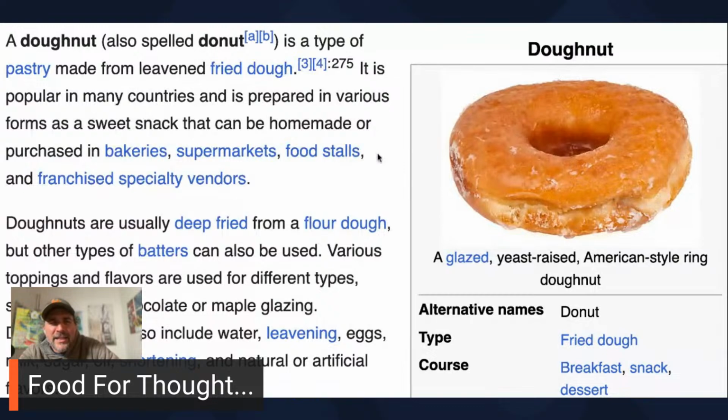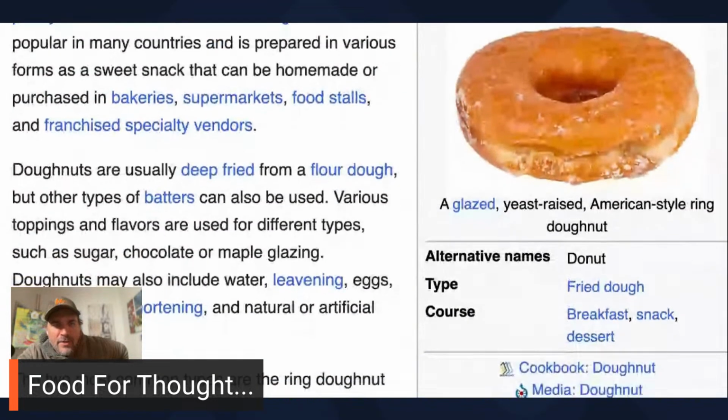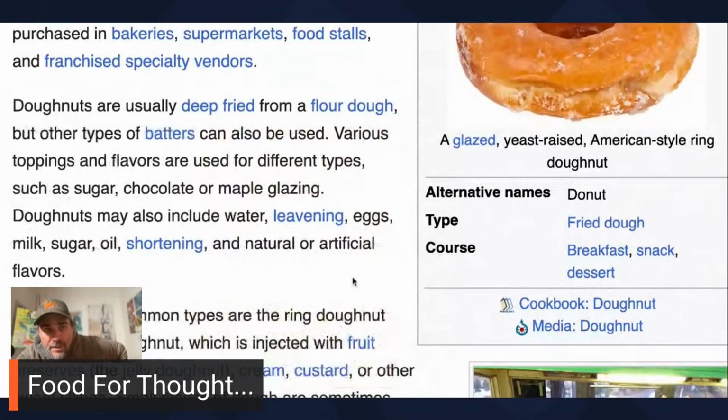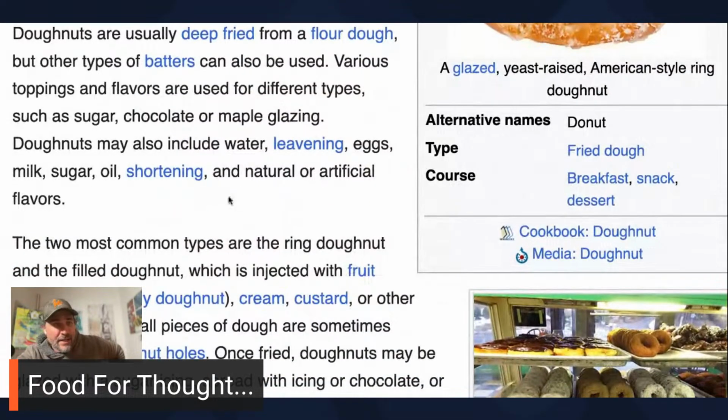So either the aliens brought it here on one of the intergalactic objects, maybe it was Zero Eye Atlas, or just everybody had these great ideas at the same time. Usually deep fried from flour dough, but other types of batter can be used, with various toppings. That's definitely true. There's one with bacon on it that I think is just delicious that a place around me makes.